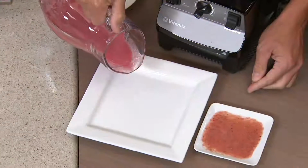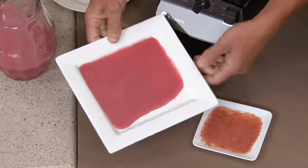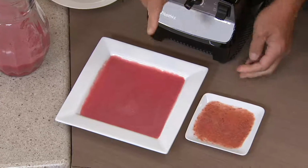There's no hiding on a white plate. We just did this live here, and I want you to see if you can find any seed, pith, or pulp. You can't. It's completely liquefied. That is the Vitamix blend, and that is the Vitamix difference.